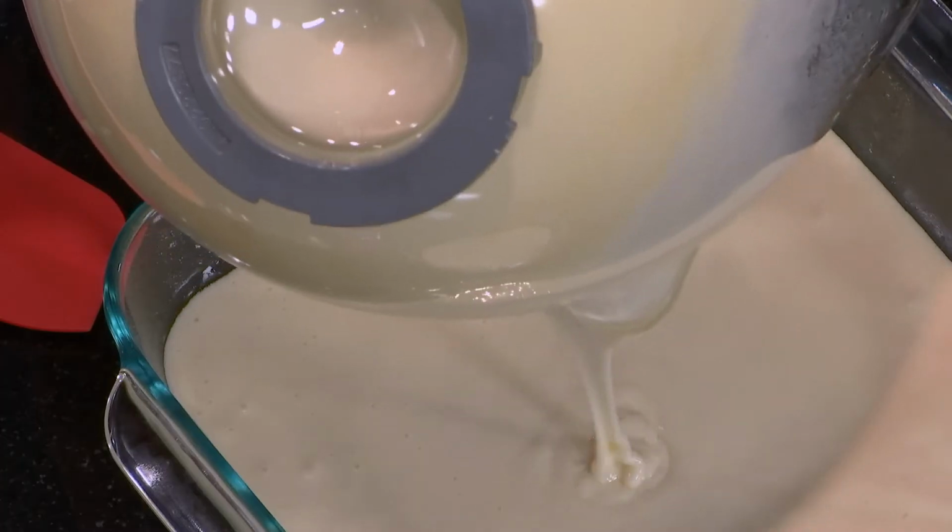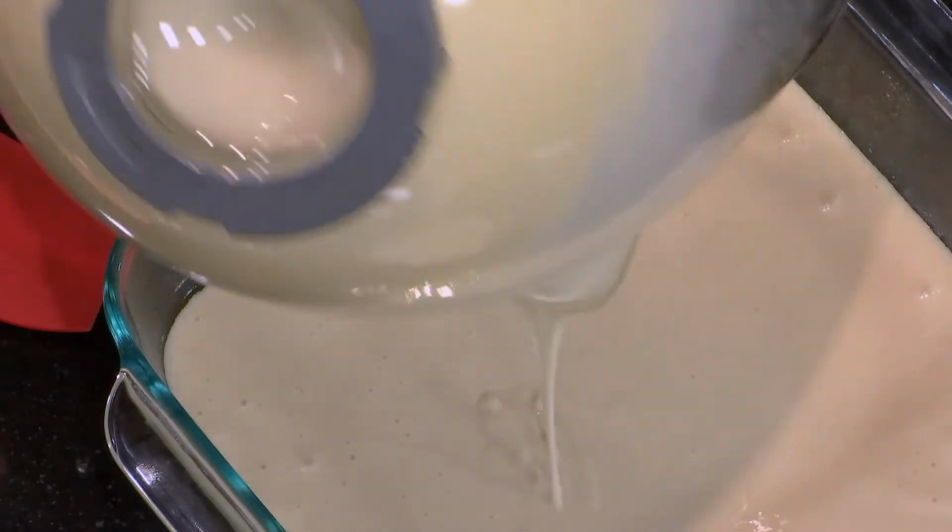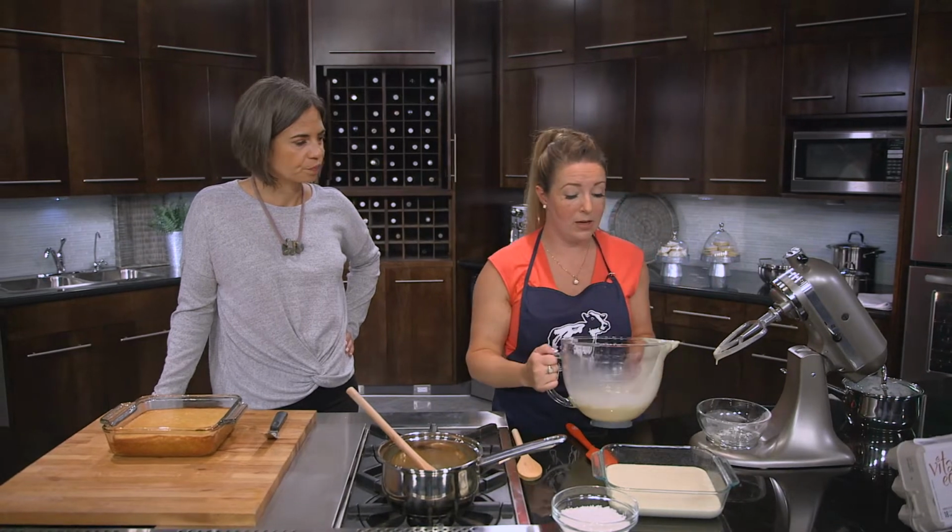Do you flour your pans, by the way? You could do either. You could do a little bit of butter or oil at the bottom, flour on top. I usually don't. Honestly, I find that greasing it is enough. And so really that is it.